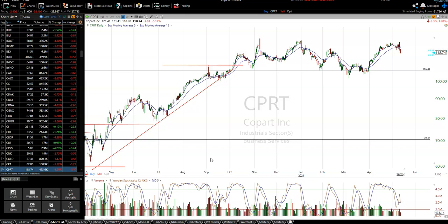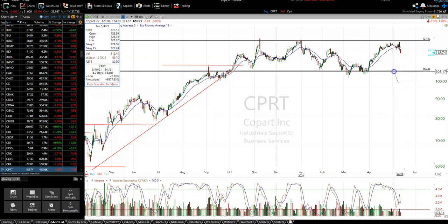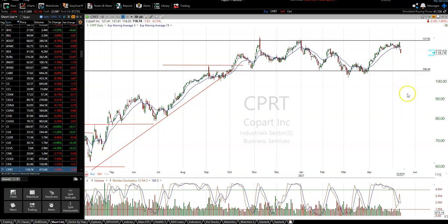CPRT. Looks like it wants to sell off, but double topped here at around 127. Could trade down to 106.